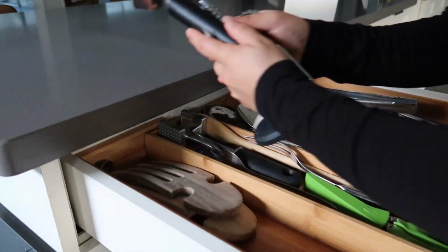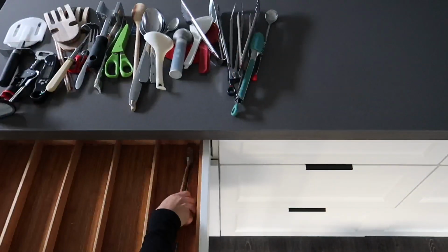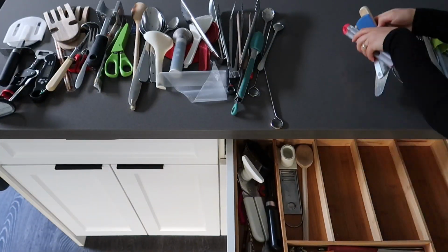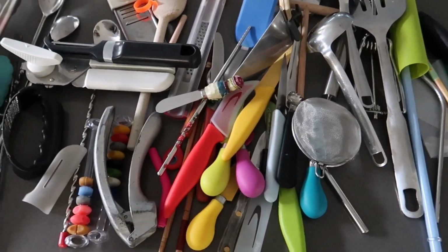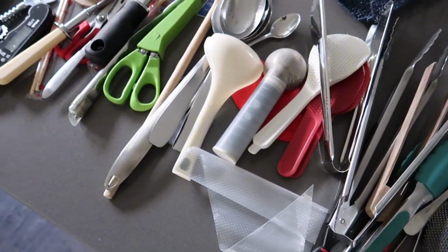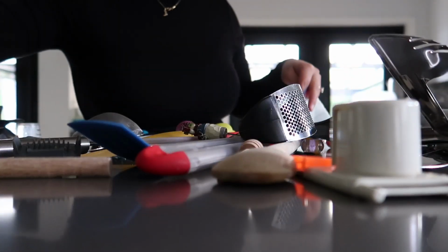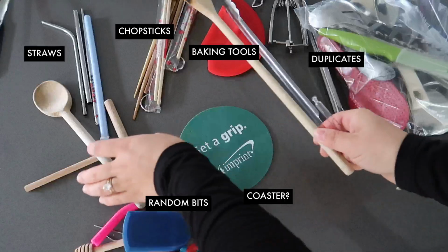So the very first step when it comes to organization, something that always works for me, is pulling everything out of the area that we are actually organizing. This gives a wide lens perspective of how much we actually have. So that's exactly what I'm doing here. By doing this, I can identify any duplicates or unnecessary items that don't really belong in these drawers. Streamlining what you actually have will make organization easier because there's less to manage and less to put back into the space that you're working with.